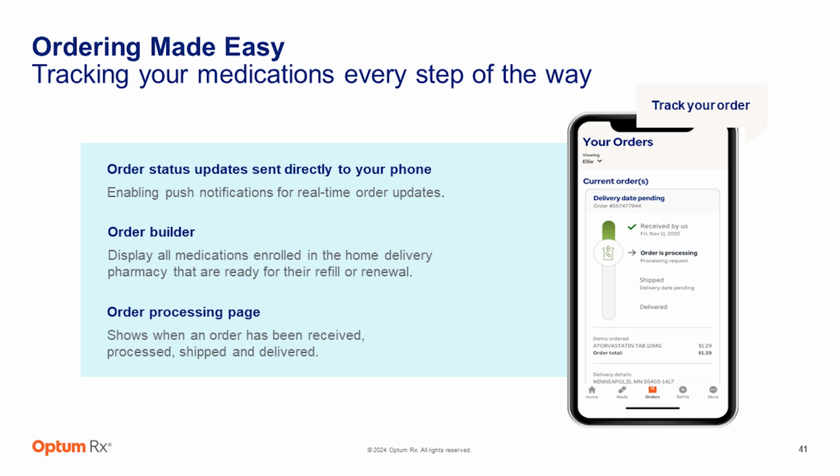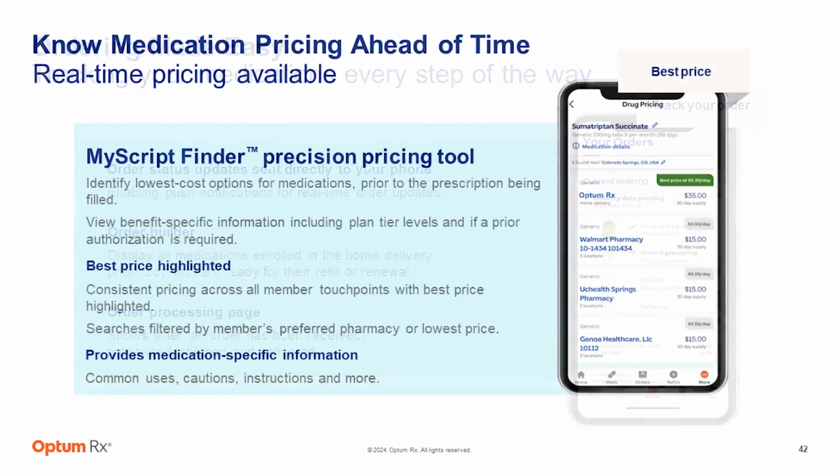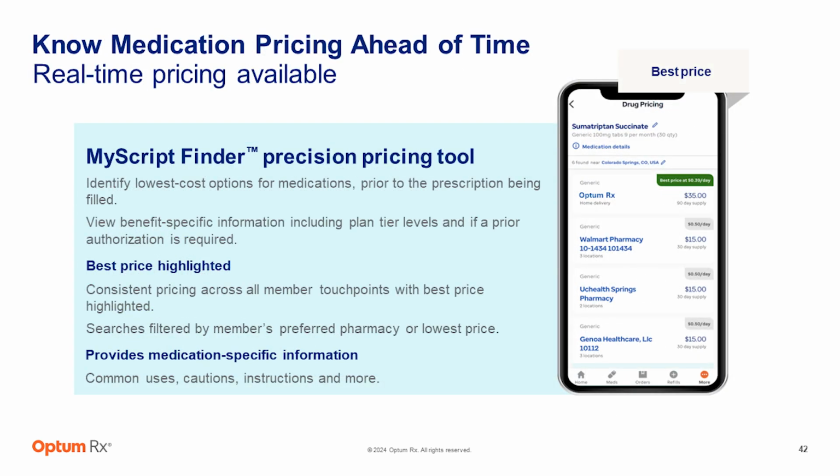You can easily access the medication order number, date, when it was delivered, and cost. The order processing page provides real-time information on when an order has been received, processed, shipped, and delivered. It also displays the reason if there is anything additional required and what action you should take to remove the hold. Drug pricing is fluid and changes daily.